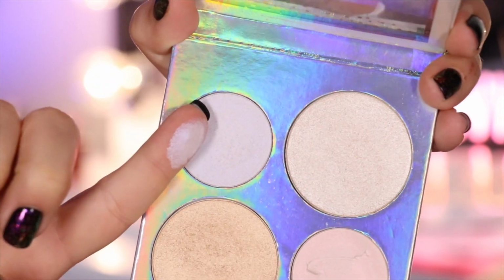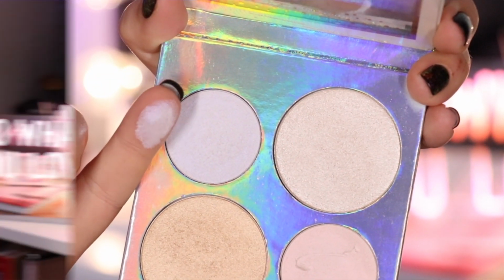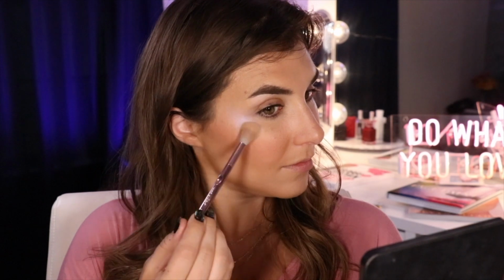And plus, not only do you get a powder highlight that is almost exactly identical to this one up here, this naturally iridescent purple one, you get 3 other shadows or highlighters, powders here too, that you can wear on your face, or as shadows if you want. You do you. And that I'm wearing over here on this side of my face.